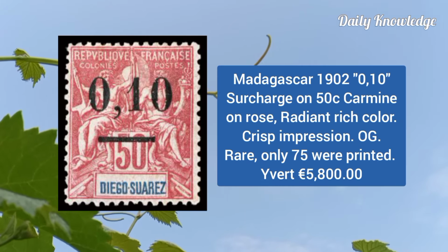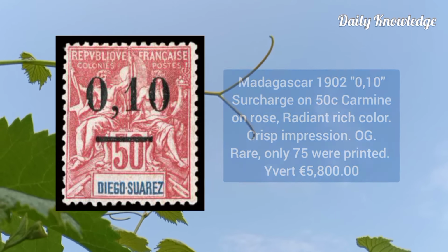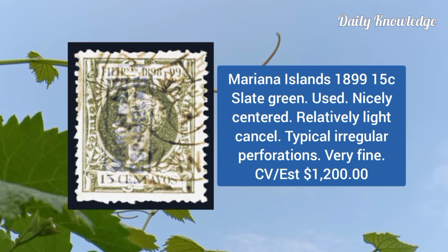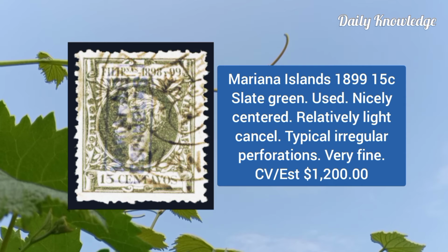Madagascar 1902, 010 surcharge on 50C, carmine on rose, radiant rich color, crisp impression, original gum, and only 75 were printed. Mariana Island 1899 15C slate green used example, nicely centered, relatively light cancel, and typical irregular perforations.